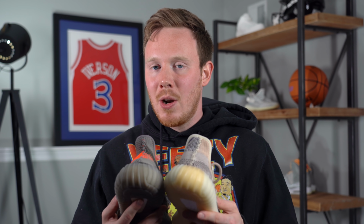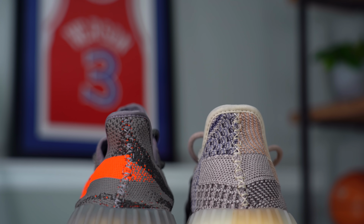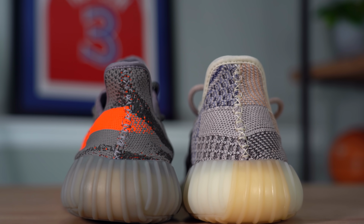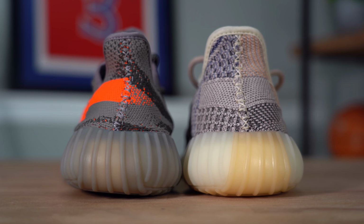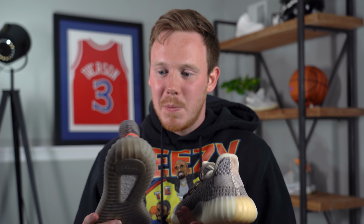The one thing I don't like about this newer release, which isn't a problem on the Beluga 1.0s and really is only a problem on certain colorways, is that because they use a slightly different color of rubber on the outsole than the midsole of the shoe, and the outsole rubber wraps up onto the shoe in the heel, you get this weird, almost poop stain look, which I'm just not a fan of. You don't have that on the Belugas because the rubber on the outsole is pretty much the same color as the rubber on the midsole, but on some of these lighter colorways, it just looks bad.